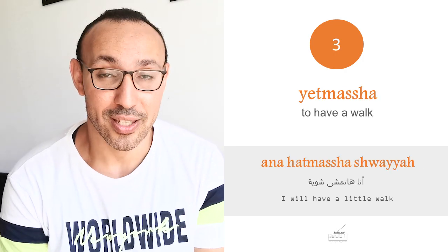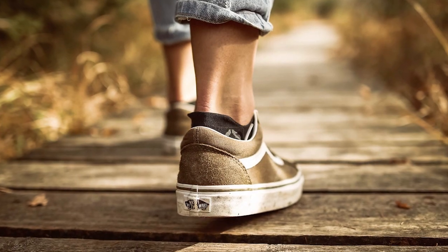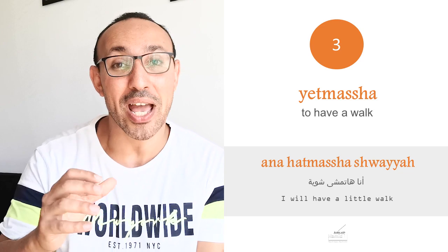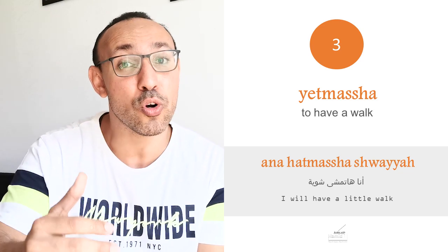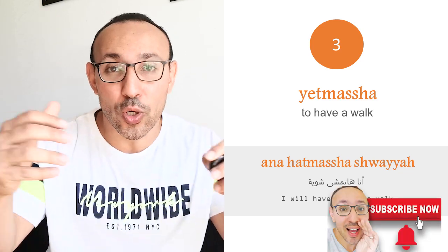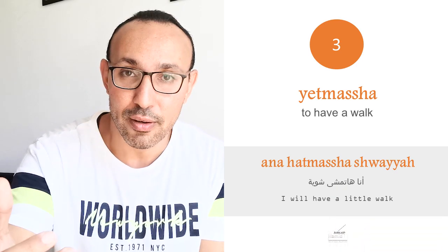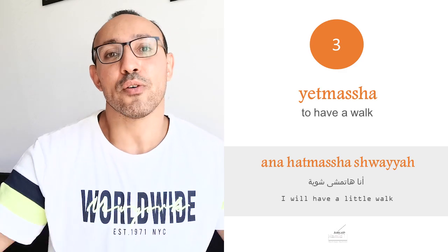Let's move to another important verb, which is يتمشى. Okay, يمشي is walk in Egyptian Arabic. And in Egyptian Arabic, if we add more letters into the verb, we build on its meaning, making the meaning more complex. For example, يتمشى is to have a walk, to walk around a little for relaxation.